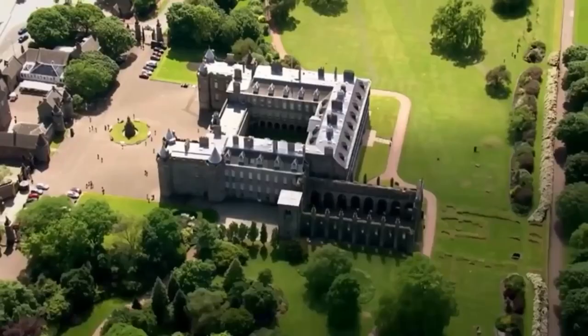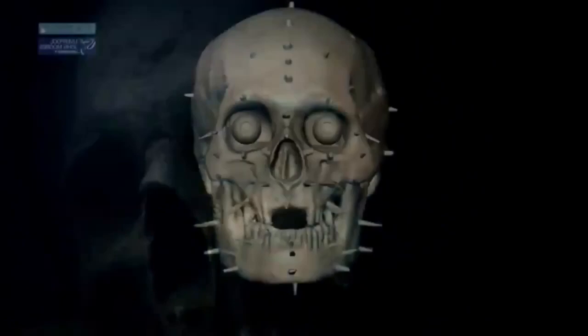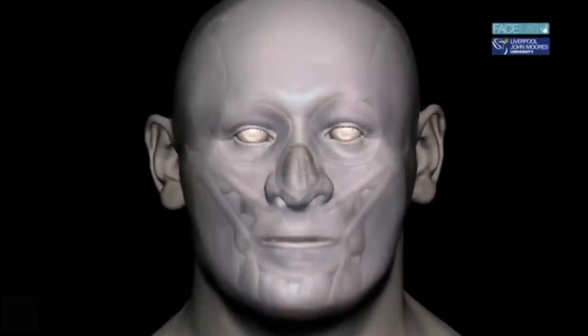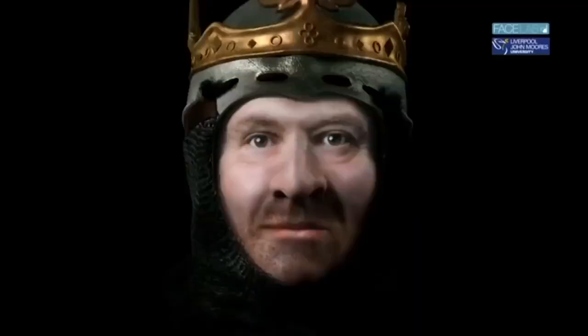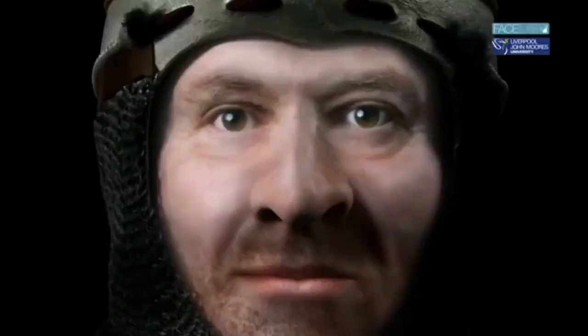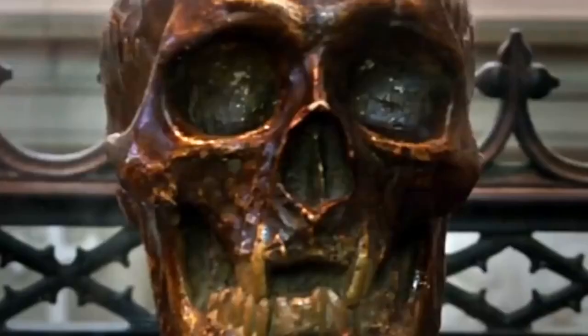In 2016, this regal skull provided a direct link to the past. The universities of Glasgow and Liverpool John Moores stunned the world. They built up from the skull, using animation and CGI, and the face that you see at the end is the closest that we can imagine, from just the bones, of what Robert the Bruce really looked like. It's hugely important, particularly because no contemporary images of him survive. And so the skull, as well as the written descriptions we've got, are really the essential clues to this man.